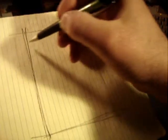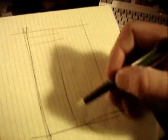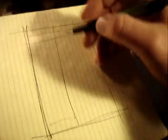3 miles below. Amazing. Which one am I supposed to believe? And that's it. So roughly these proportions, maybe. 3 miles deep. That's the reference I've got.